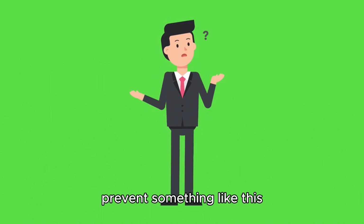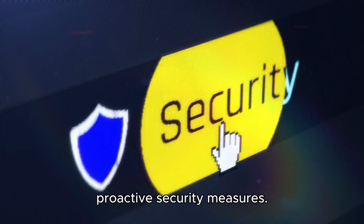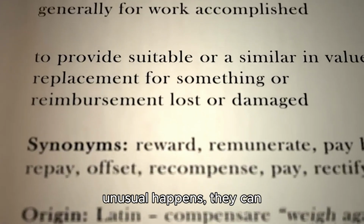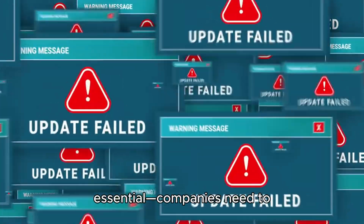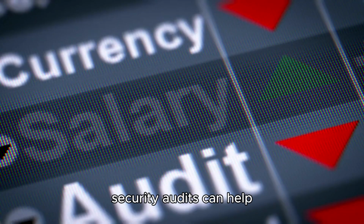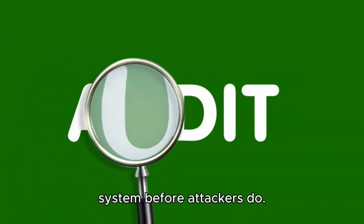So, what can be done to prevent something like this from happening again? The key lies in proactive security measures. First, companies need a solid incident response plan. That way, if something unusual happens, they can respond quickly and minimize the damage. Second, patch management is essential. Companies need to stay on top of software updates and security patches. Finally, conducting regular security audits can help identify any weaknesses in the system before attackers do.